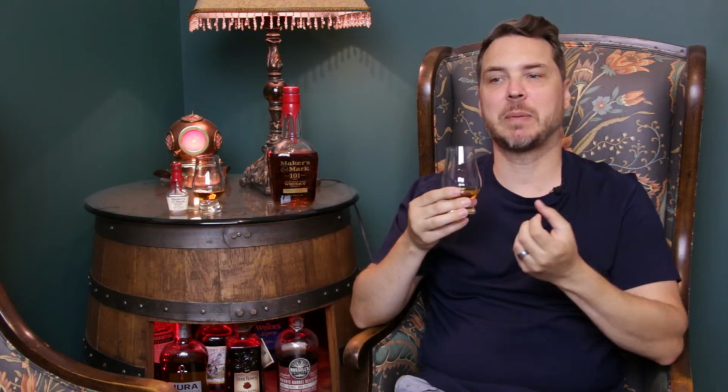Very, very candy sweet nose. This is like so much vanilla cream and cherries. It reminds me of a vanilla, sorry, a vanilla cherry Coke that's really coming through. So really coming through with very strong sweet characteristics, almost like a sweet strawberry candy.